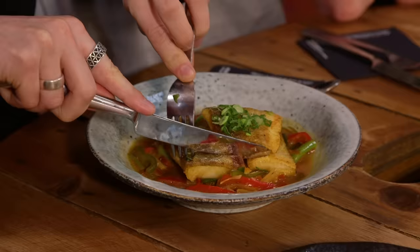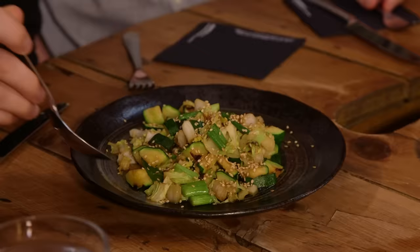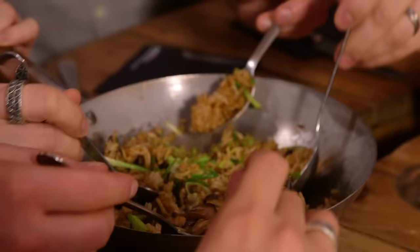A beer fish. The fish is beautiful, but I think my favourite bit about that is the broth. It has a really nice tang to it, yeah. Actually, from the beer. It's really fragrant and fresh flavours. Sesame wok fried veg. Simple. It's simple. The charring is where all the flavour's coming from there. And clay pot style rice. Four outstanding dishes.